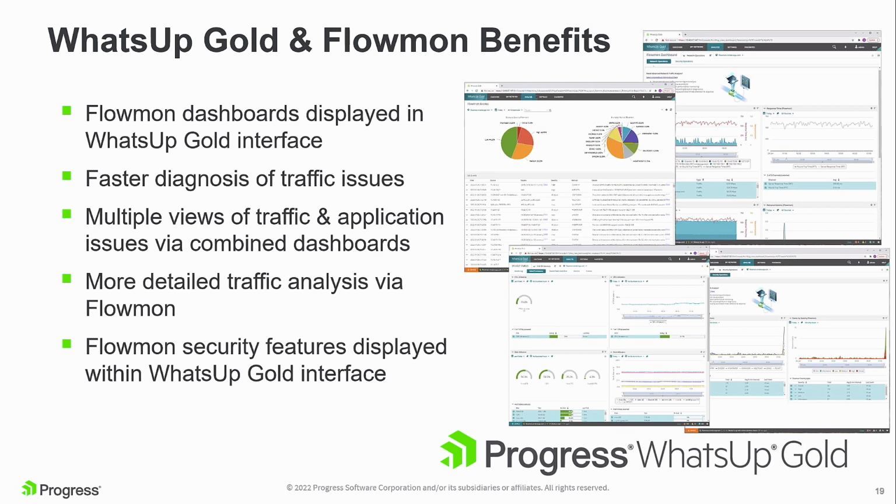So the value here is if you are using both Flowmon and WhatsUp Gold, you can integrate them and you can see everything from within the WhatsUp Gold interface. And the goal here is, again, kind of the same basic concept. Everything in one place, one easy place to diagnose things. You're not hopping from area to area. You don't have to worry about finger pointing. You don't have to worry about multiple applications telling you something different. It is one version of the truth. And you're flipping from dashboard to dashboard instead of opening up a whole separate application.